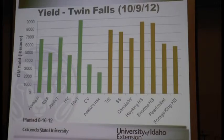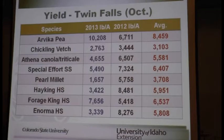And the biggest yielder there was that hairy vetch and triticale mix at just under 4.5 tons to the acre. So planting in mid-August, 54 days of growth, that's a tremendous amount of growth in an early time period. All right, next slide.